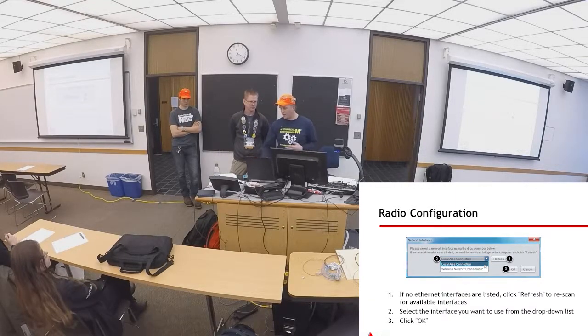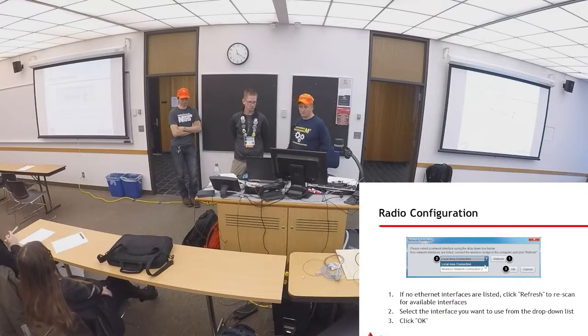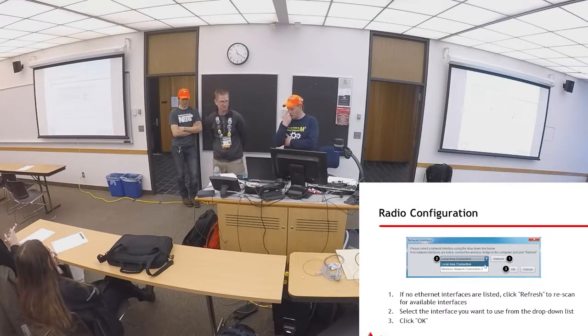A little bit on the radio configuration. You want to talk about that? I'm not sure what you got up here. It's just showing how they configure the radio, so when you get your new radio, or use the old one.